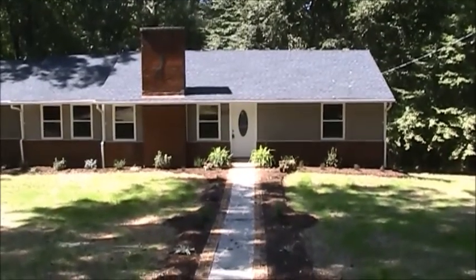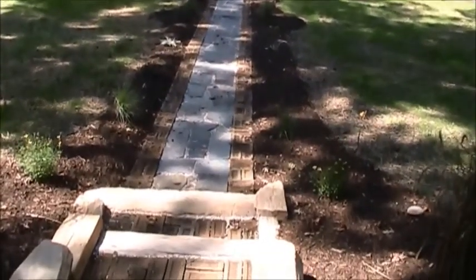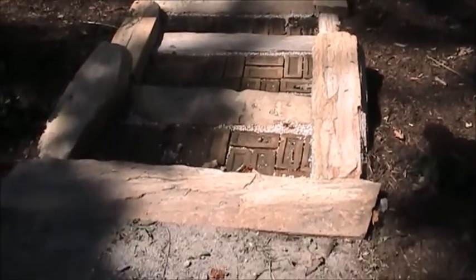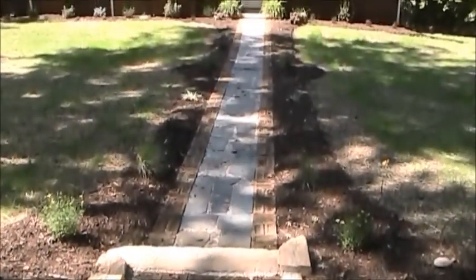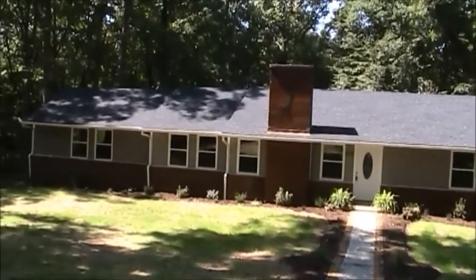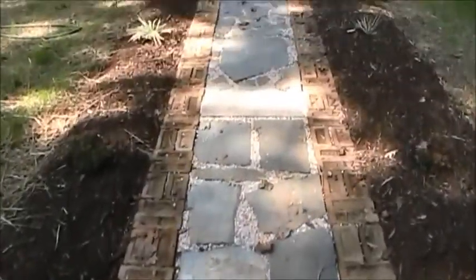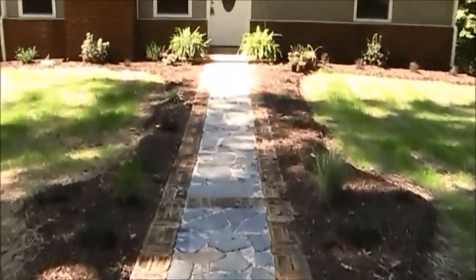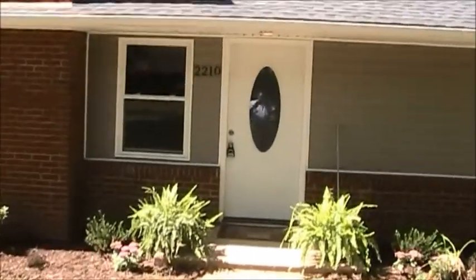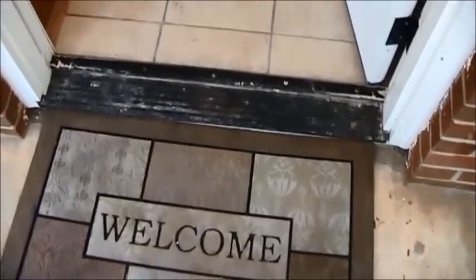The main entrance to the house, we preserve the old flagstones, the antique bricks. Try to recapture everything that made this house a really great place to live back in the 60s and 70s before we restored it. All the doors and the windows are new, insulated. So, welcome into the house.